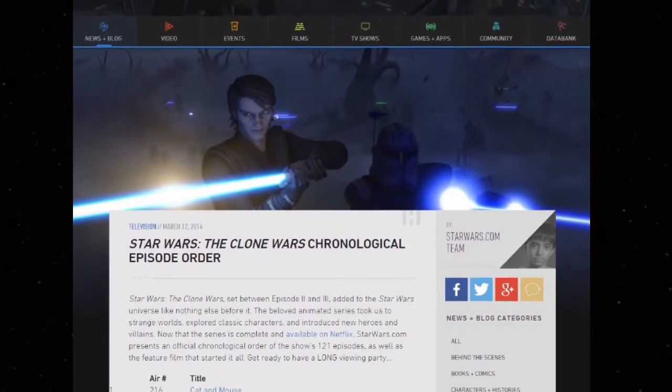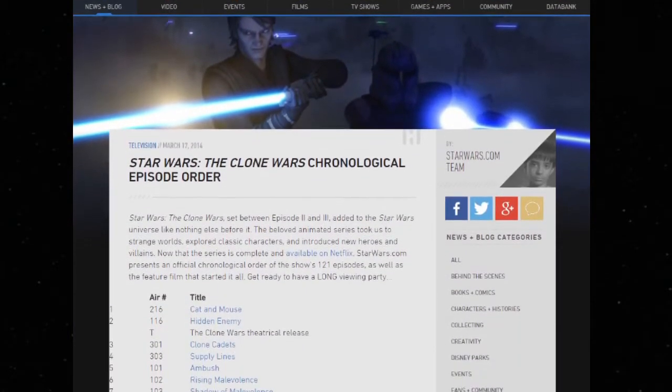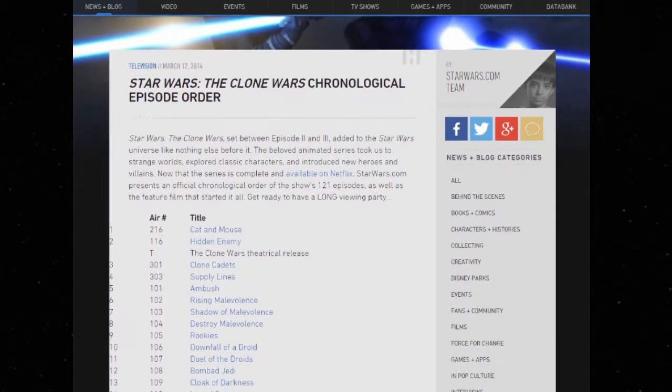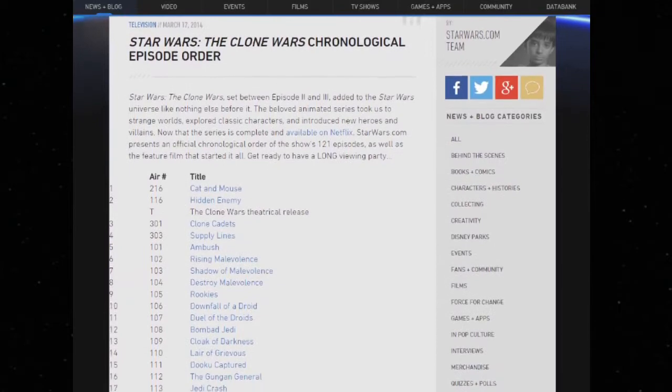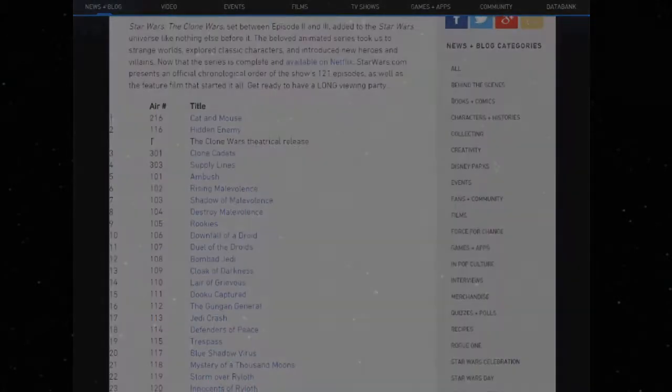Now, as you no doubt are already aware, the Clone Wars series was, for some reason, both made and aired completely out of order. And if that didn't make things complicated enough, luckily for us, there's also now other Star Wars canon which is contemporary with the Clone Wars also, so buckle up.